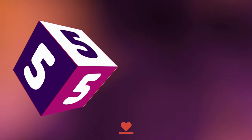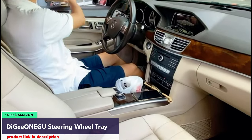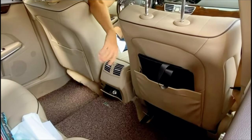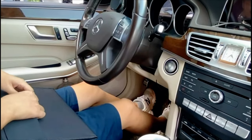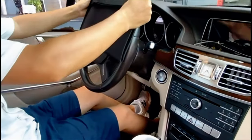Number 5. If you need to work or eat in the car, this easy car steering wheel tray is an essential accessory. It makes working and eating in the car easy. Whether it's a business trip or a long trip, bringing this simple car tray will make travel easier.